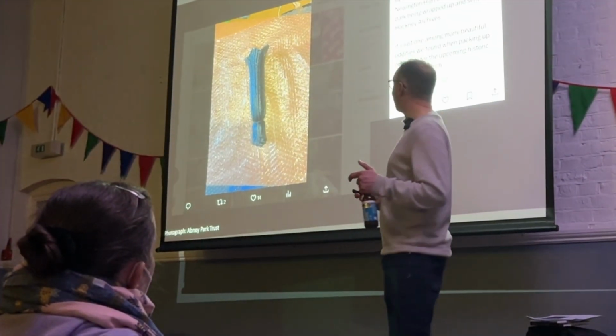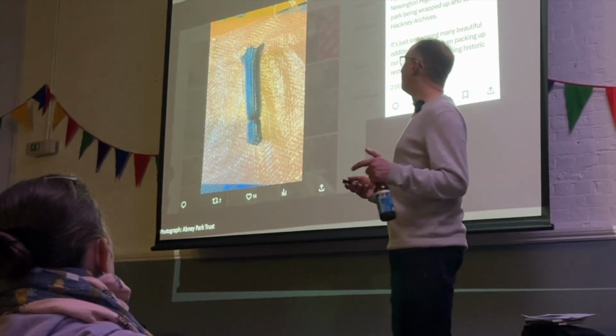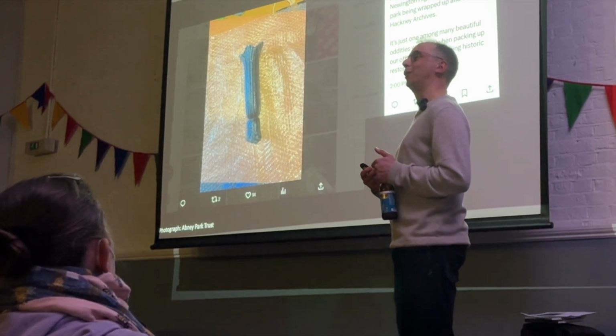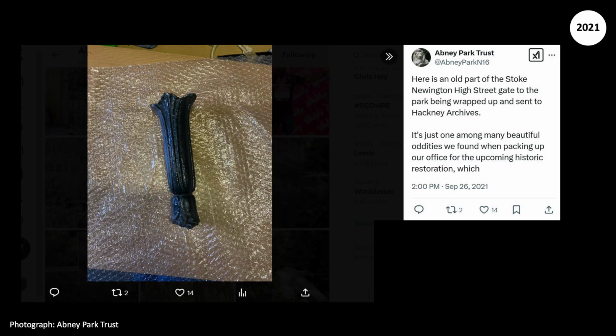I'm going to go on to construction and disruption. So this will be more familiar memories, and there's a bit more of the social history and the experience of being involved. We had to wrap everything up in our cupboards. We took the care to wrap this piece of old grazing in bubble wrap, and it's now in a container in Hackney Marshes.